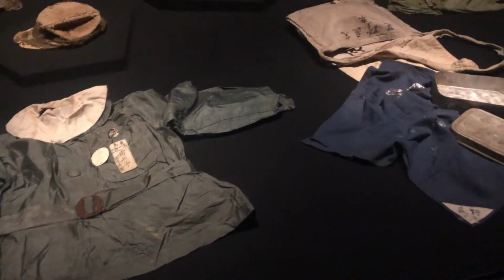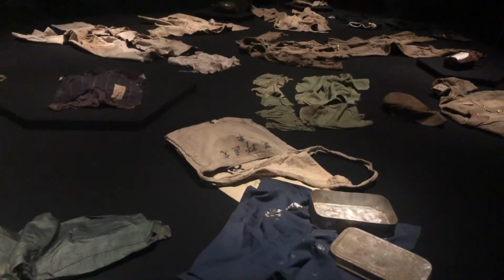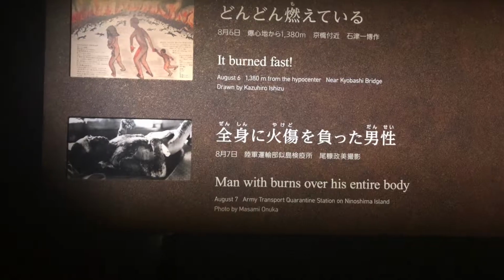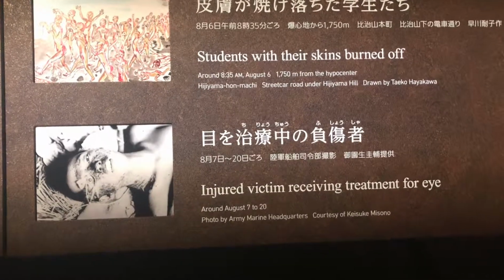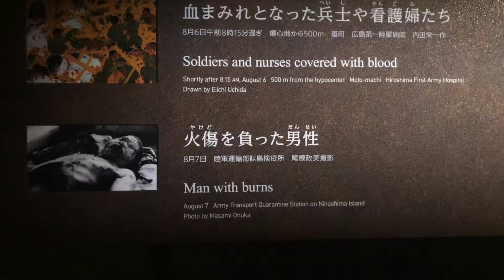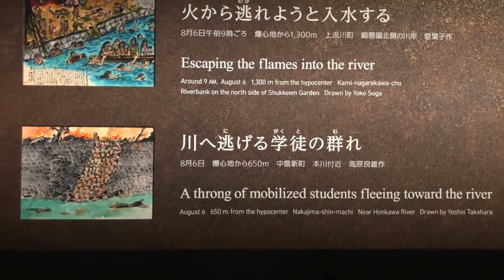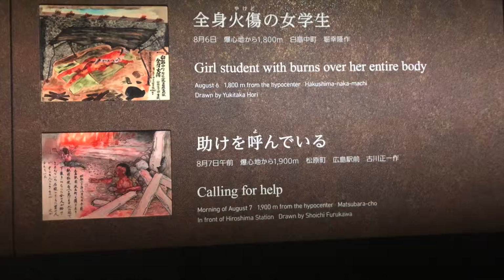on August 6th. Here there are tattered garments, those that were worn by people who experienced the bombing. Many people had shirts, pants, and other items burned directly into their skin. Many pieces of artwork and photographs were on display that depicted what the scene may have looked like directly after the bombing. While we may never know exactly what that looks like, we can look through the eyes of those who did experience it firsthand.